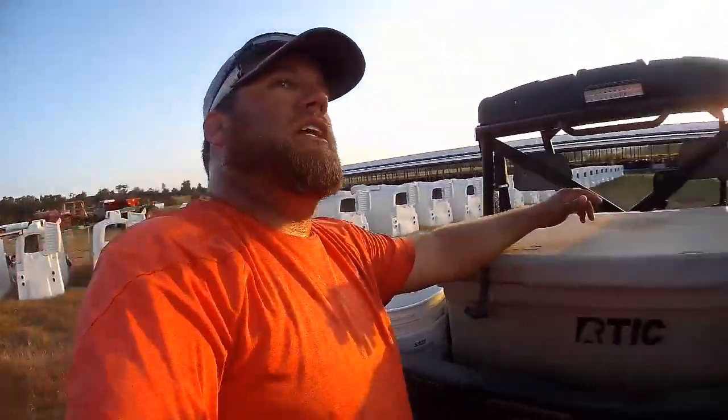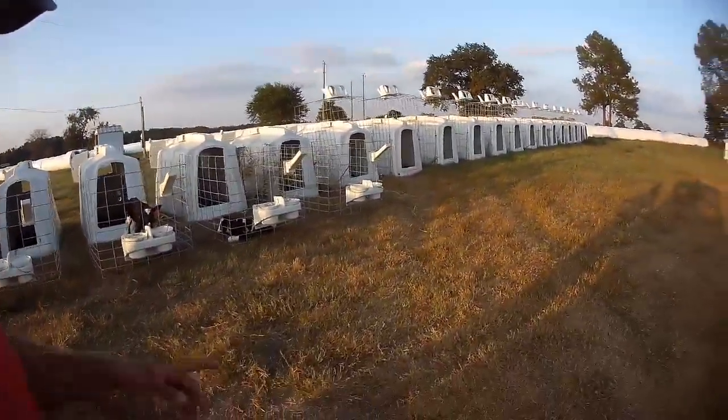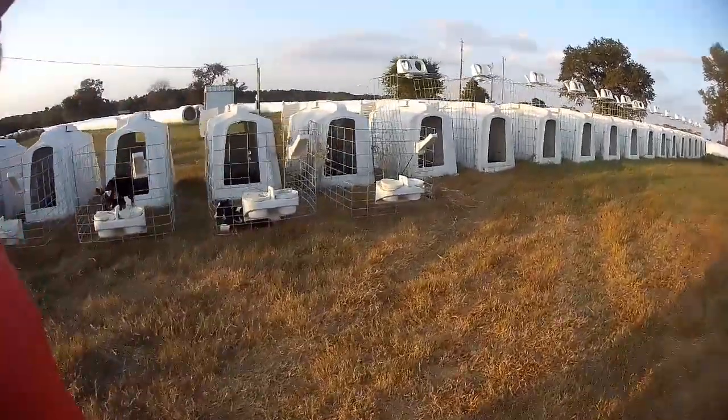I think I've pulled like 4 so far, maybe 5 out of the 55 or 60. So, where are those Canadians going? Oh, flock of Canadian geese over there. They always hang out on that pond across the road.